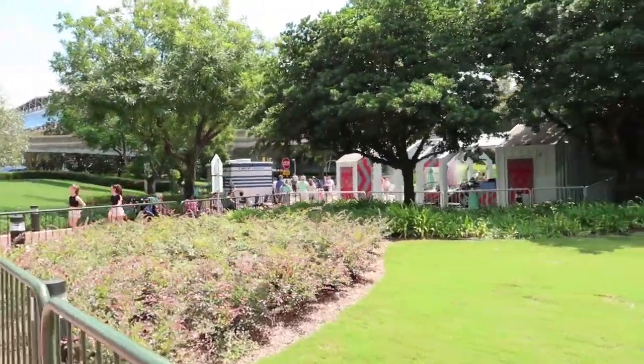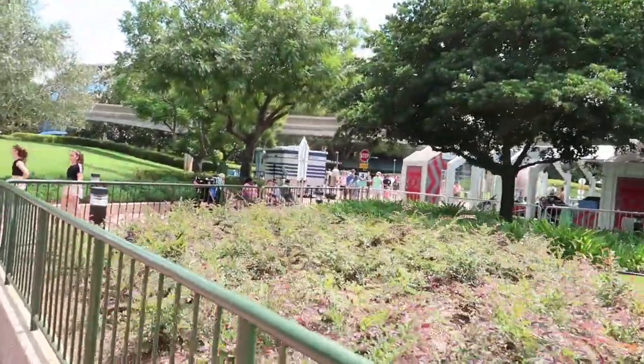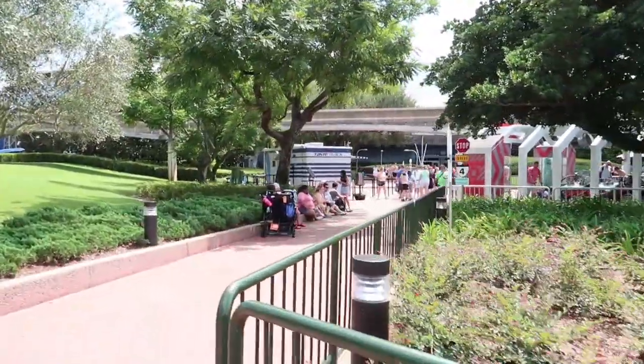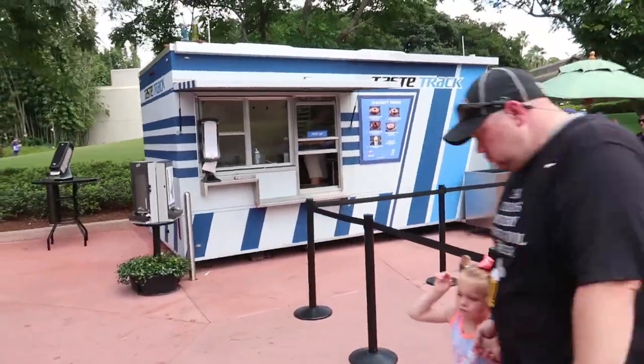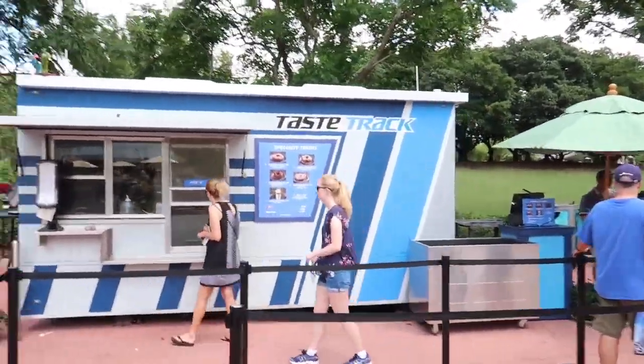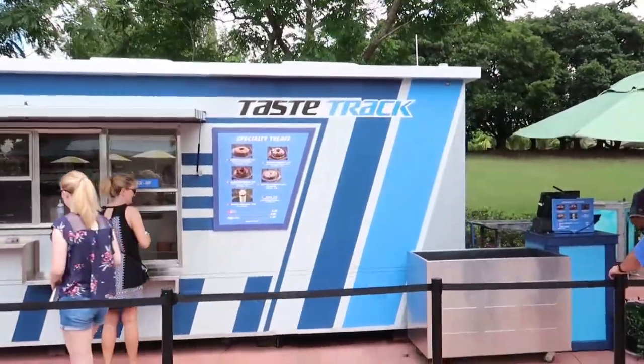Okay, you guys, we made it over to Test Track, and we can see Taste Track right in front of us. Okay, here is Taste Track. I don't see a main menu for it, so we're just going to zoom in there real quick.